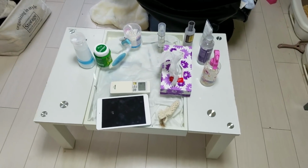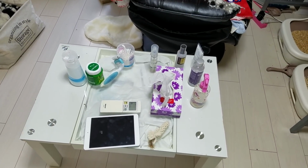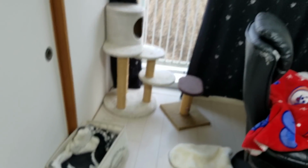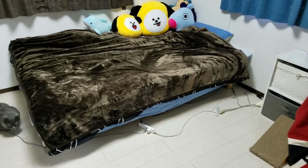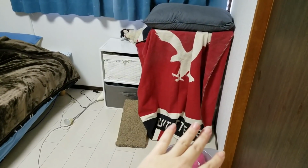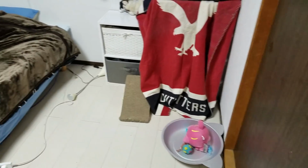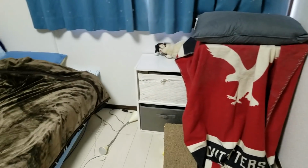And a little table area with most of my skincare on it because I can reach it easily. Cat scratching post. I have my veranda out there. Another bed for the cats. And this room is my bedroom. So I have a little dresser here. Don't mind that I have it covered up. I do have underwear and stuff in there and I didn't want to show it, so it's being covered. But I have some cat stuff on the floor. I just have random things in those boxes there.